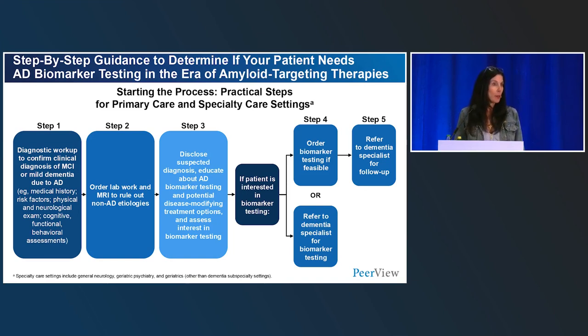Then you want to get the blood work done to rule out all of those mimickers or reversible causes of memory loss, and also rule out any non-AD etiologies. Get the MRI done to evaluate for any other structural abnormalities. Once you hit step 3, you likely have a suspicion that this could be Alzheimer's disease, and that's when you are going to want to discuss biomarker testing with the patient and their families.